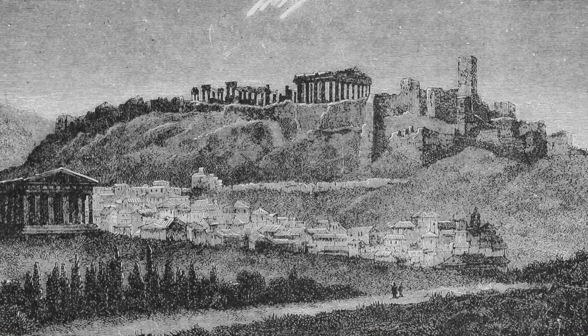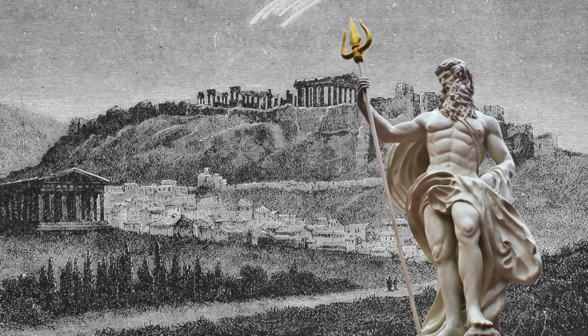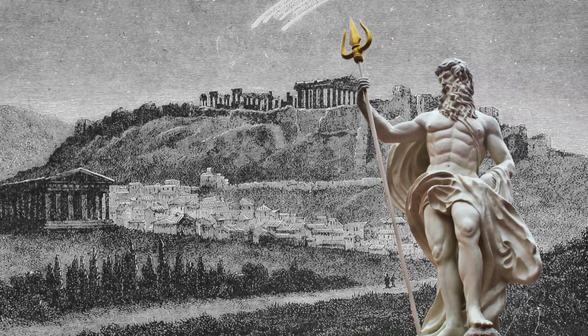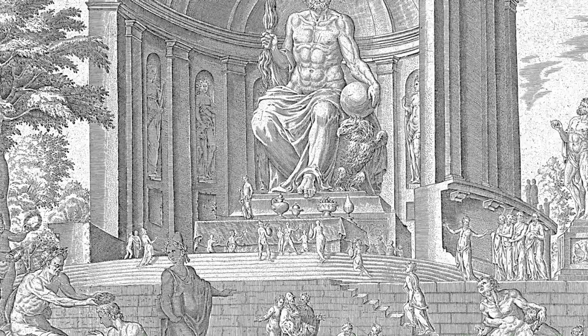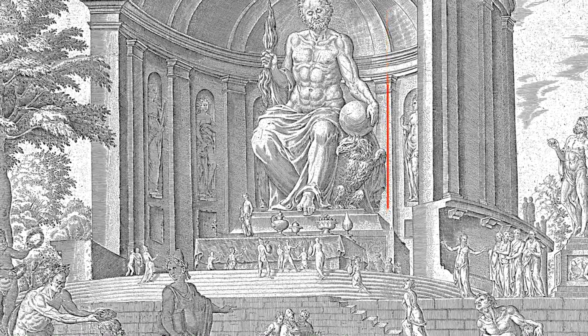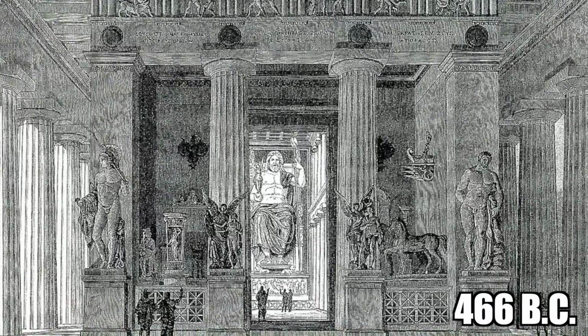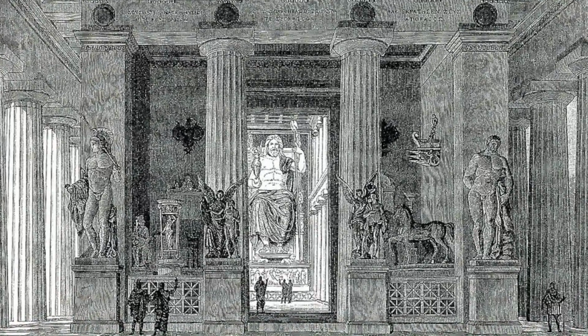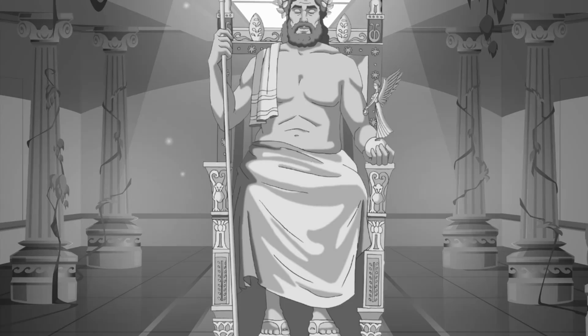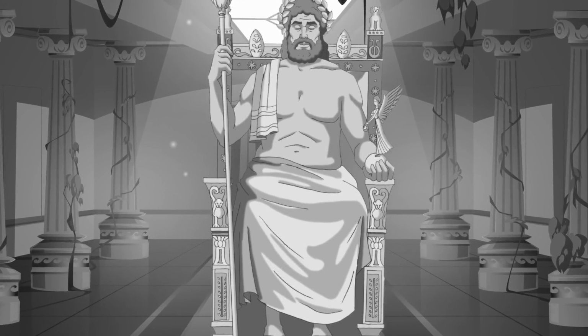Pilgrims from all across the Mediterranean traveled to Athens just to see the massive statue of Zeus, Lord of all gods of Olympus. The statue was built over 40 feet high, depicting Zeus seated on his heavenly throne. Construction started around 466 BC, and it was finished about 430 BC. It had a wooden core with gold and ivory covering its outer layer.